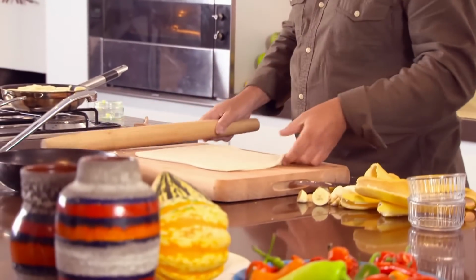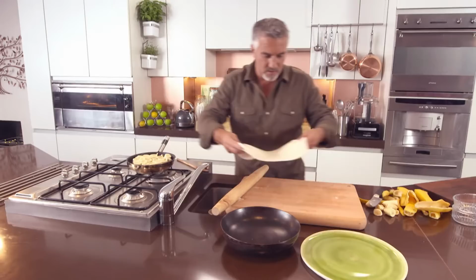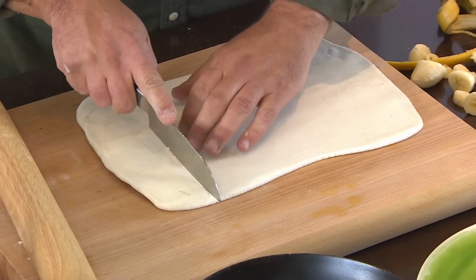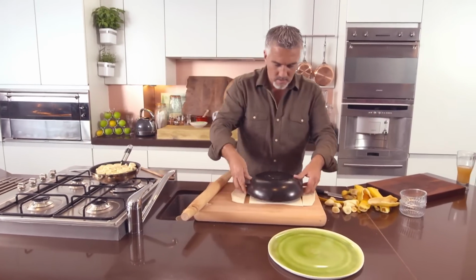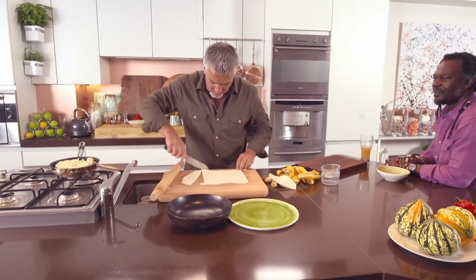OK, now let's look at the size of this. And that go over there. That's about right. Now what I'm going to do is get a knife, and I'm sort of guessing what size this is going to be. And I might use that. That's big. Okay. Perfect. It gives me a rough idea of what size I've got to take this to.